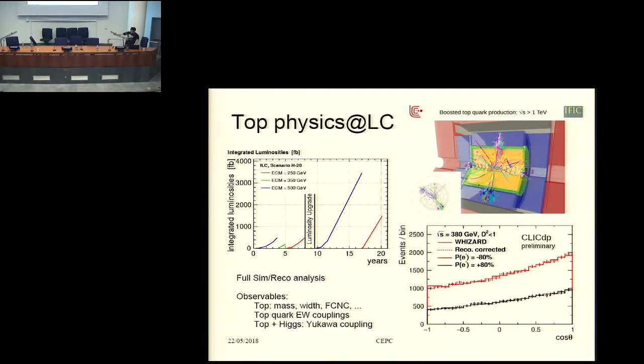This is a very sophisticated analysis with respect to the measurement of the polar angle distribution and the forward-backward asymmetry of the top. This was matched pretty well between the simulation and the result after the correction of the mitigations. For the tops, there are many observables and key measurements. You can measure the top mass, top width, the flavor changing neutral currents, and the top quark electroweak couplings, which are quite characteristic to clarify different new physics models. And of course, if you continue to upgrade your center of mass energy as in the linear collider, you can measure the top and Higgs couplings precisely.